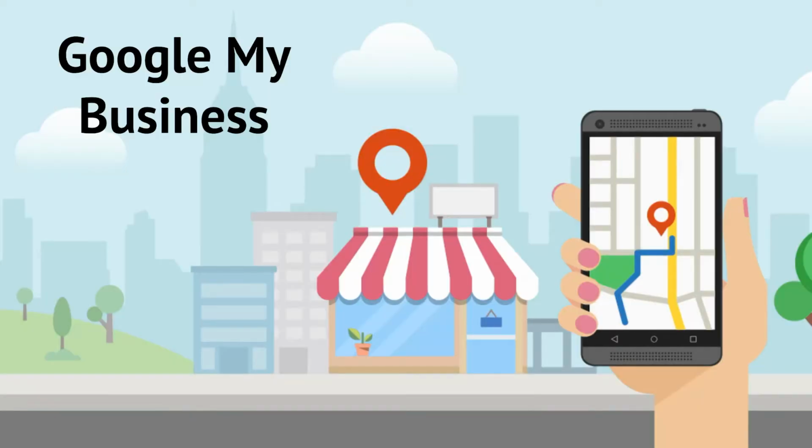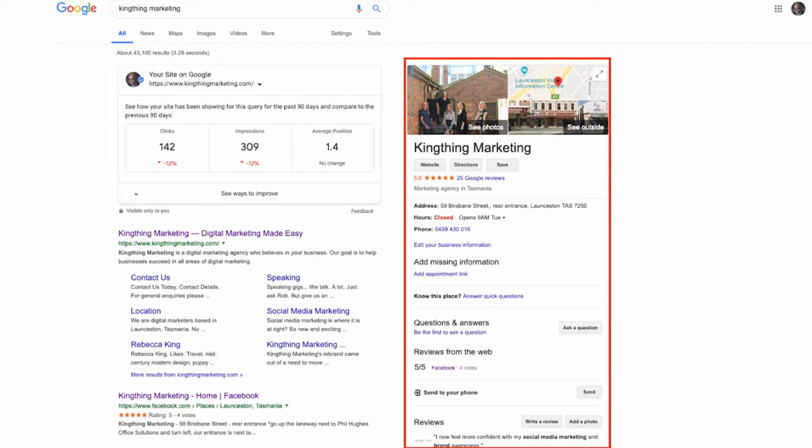Google My Business is another great tool that you should be setting up for your business. It looks a little like that panel on the right-hand side. You probably have one already, and you may have set it up yourself, or you may not have. If there's one there and you haven't set it up, you can click that Claim My Business button, which is a little hyperlink down there.